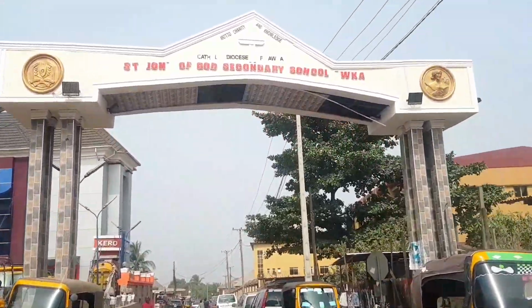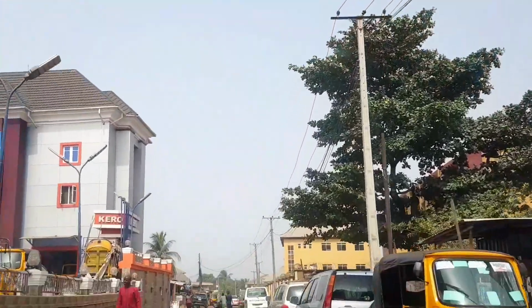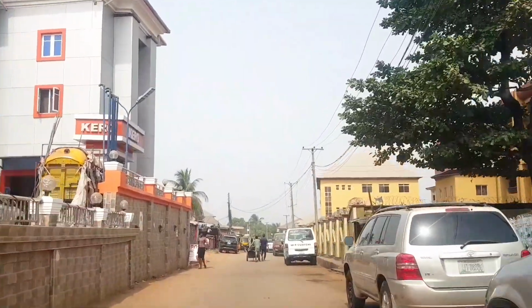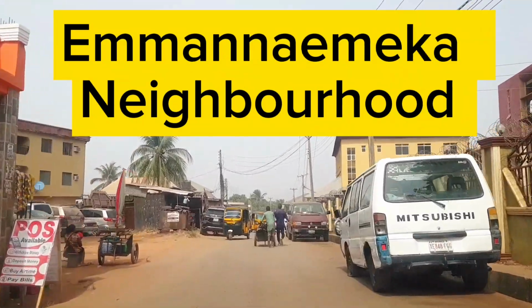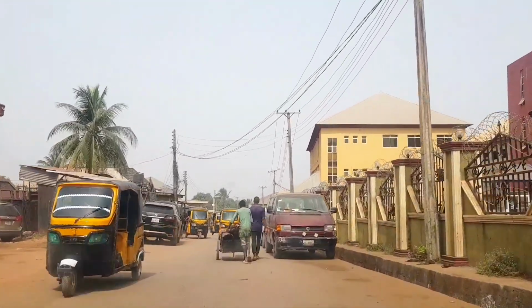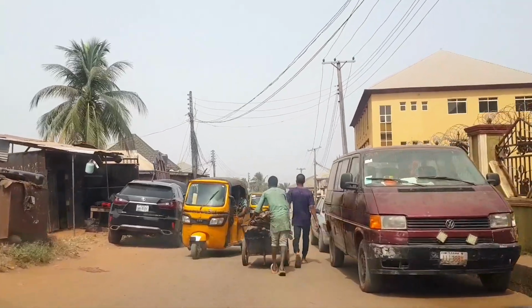This is the popular St. John's Secondary School in Awka, and this is the Emeka neighborhood. In this neighborhood, the security is quite okay and impressive.